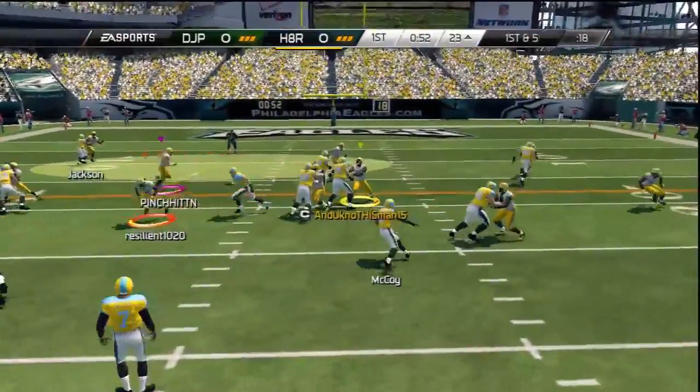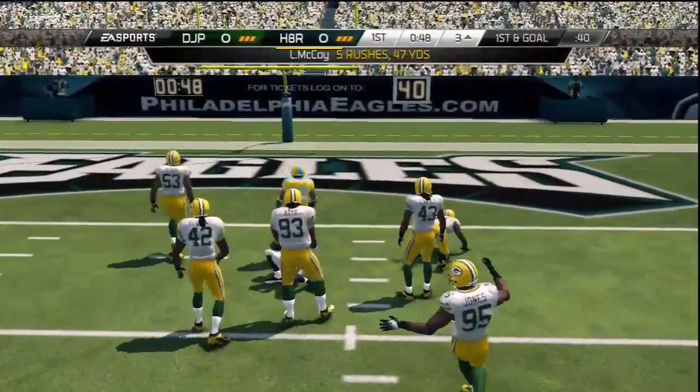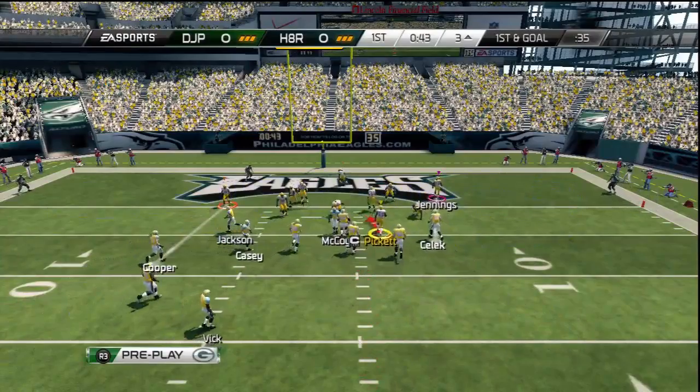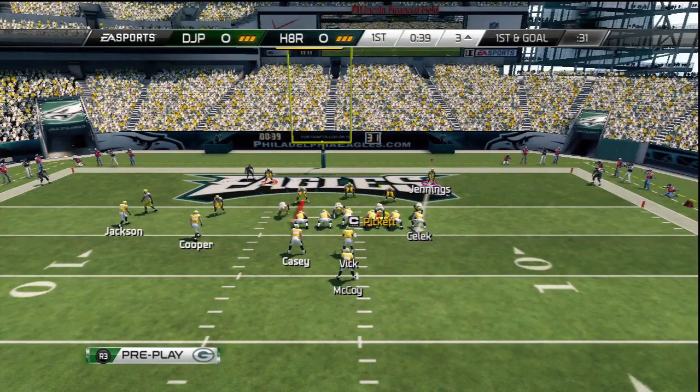1st and 5. McCoy is handed the football. LeSean McCoy with a nice piece of running on that play. Well, when you get down here this close, you got to be tough, big, and strong to get into the end zone. That time, he falls a couple inches short.